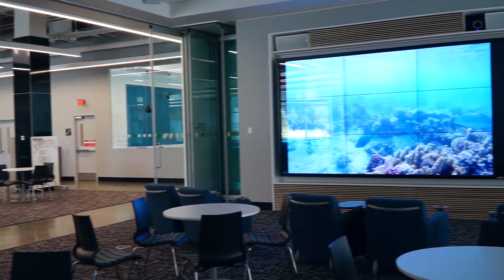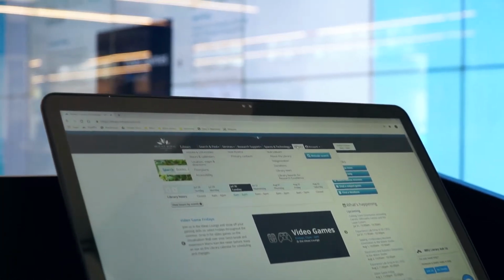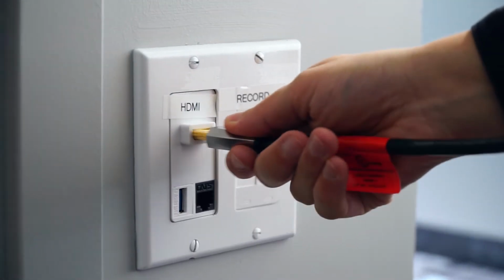Sources that can be viewed on the wall include a built-in desktop computer, external laptops plugged in via HDMI, DVD players, video game consoles, mobile devices, and more.